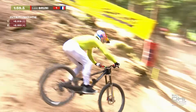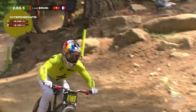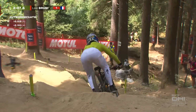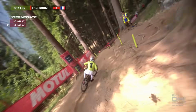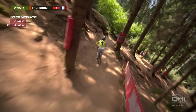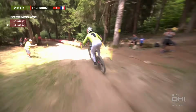That was from the outside to the inside. So Deprella has lit it up through the middle section. Bruni's got it up against him towards the bottom half. Now this is still within touch because Loris Vergier was back at this point. So Loic Bruni's got a charge through this lower section here. He has mentioned before about his arm pump on this track, so he's really had to pay attention to maintain his form and his grip in this lower section, of course.